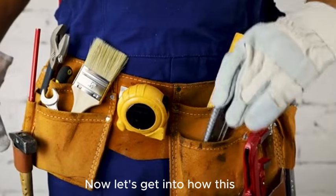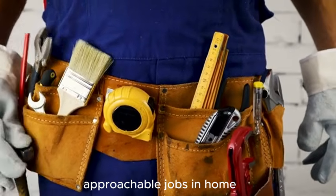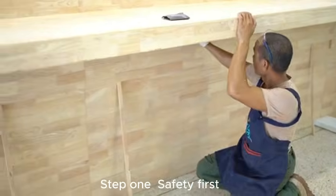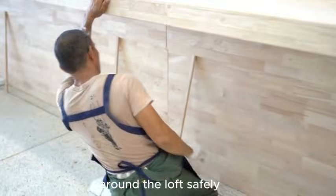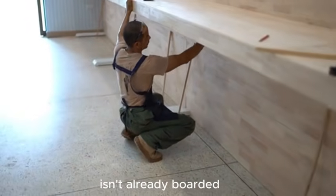Now, let's get into how this actually gets fixed, because this is genuinely one of the more approachable jobs in home improvement. No specialist trade required for most standard lofts, just care and the right materials. Step 1. Safety first. Before anything else, sort out how you're going to move around the loft safely. Never step directly on the joists alone without boards or a walking plank if the loft isn't already boarded.